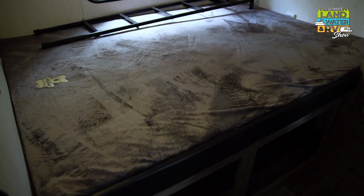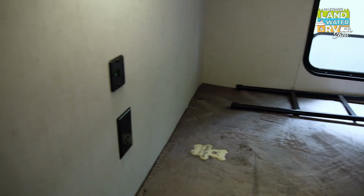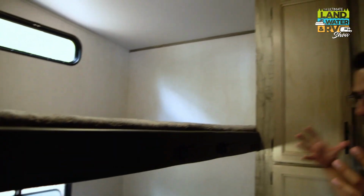You can see electrical outlets and USB ports in here. That's always a big one for me, right? So that if it is a rainy day and the kids are in here, they can plug in those electronics and play. They kind of have their own space back here. That's the big thing about the bunk house, right? When you have the bunk room in the back.